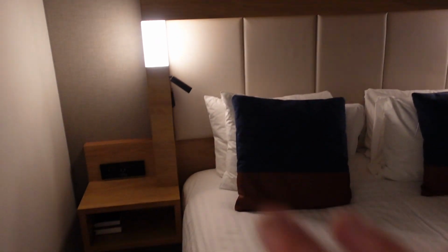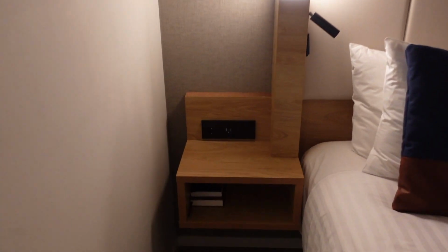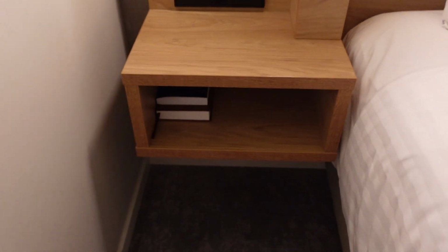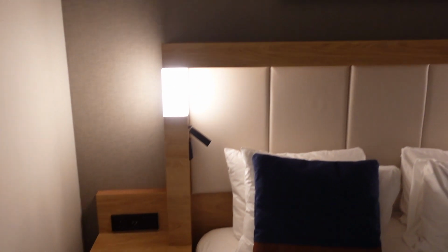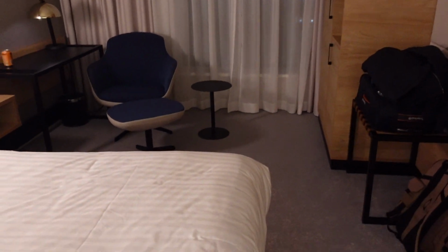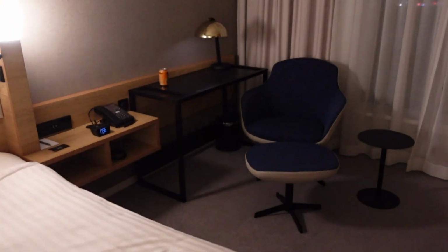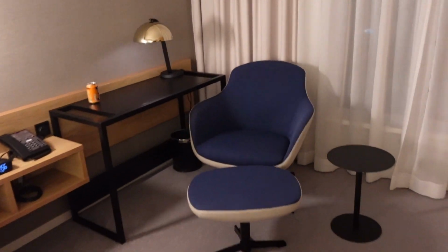We'll cover some of the sockets. We've got like USB points, and is that a European socket there as well. We've got the Bible there. It's very spacious. I like that you have the disconnect over here, so you can rest, sleep, you can rest over there, or you can work over there as well, so it's separate. A lot of space.